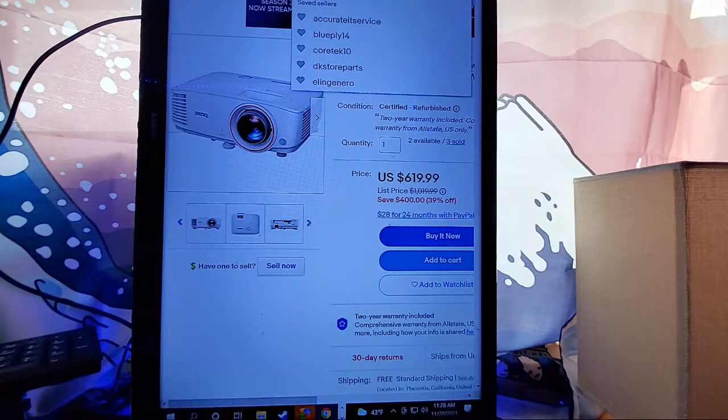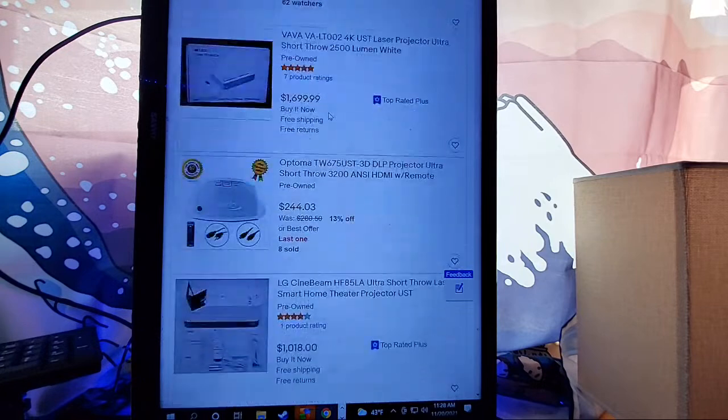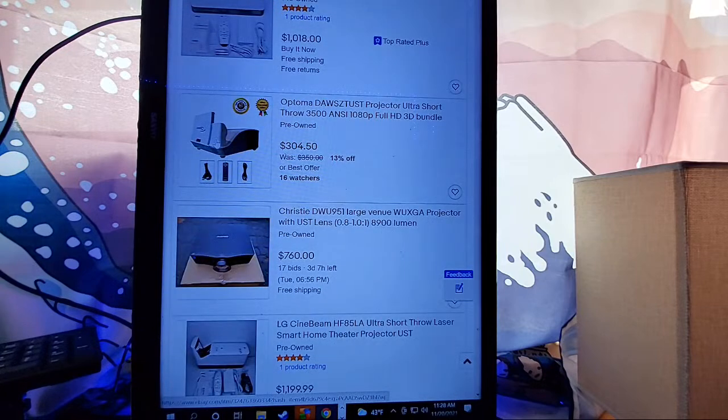Let me see. We're going to go with short throw projectors. Oh, the ultra short throw projectors. Let's go to ultra short throw projectors. I guarantee the Chrissy will pop up. There's a Chrissy in here that's claiming to be an ultra. This right here. This is what I'm really having an issue with. Look at this right here.